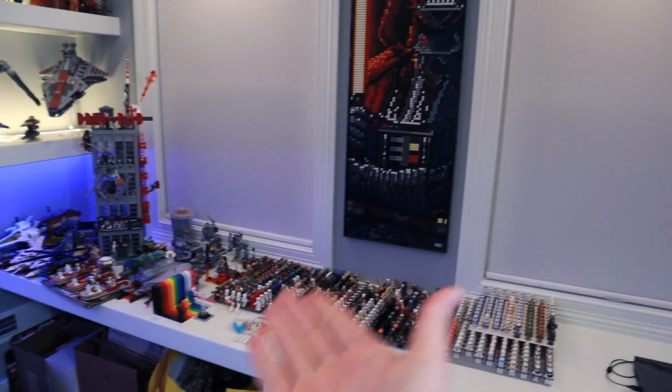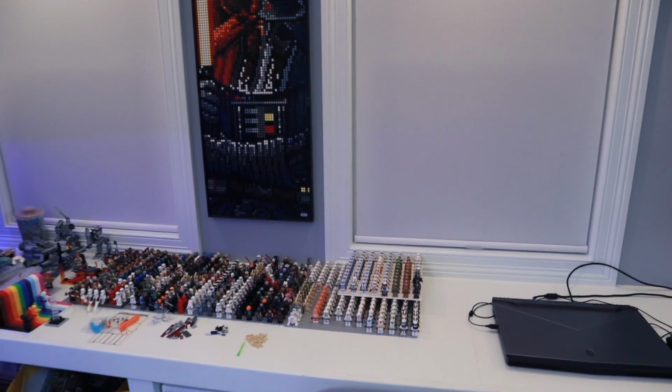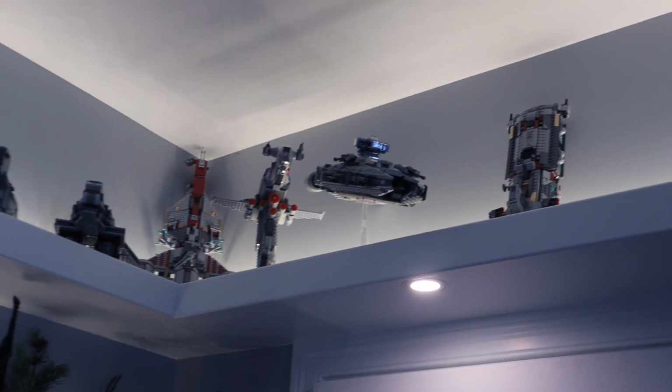I also have this entire bench cleared off now and 3 plates of minifigures with my clone army. And then up top, obviously, we have all of that cleared again, which is amazing because I can put more Lego sets up there. My plan is to put all the larger ships up there. So like frigates. This is gonna be the frigate shelf.